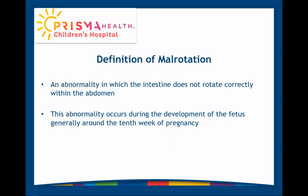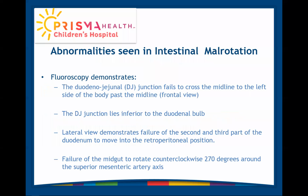So as I said before, malrotation is when your intestine does not rotate correctly. And we'll go a little bit into what that means. I'm a visual person, so I like to see pictures. It helps me conceptualize things much better. So it usually occurs around the 10th week of pregnancy.